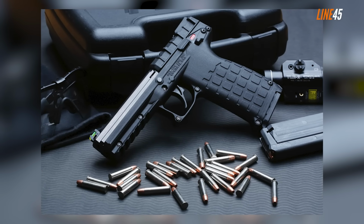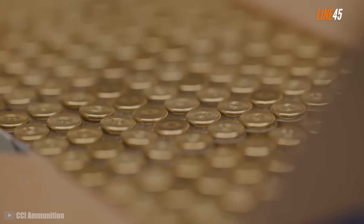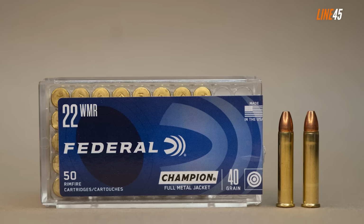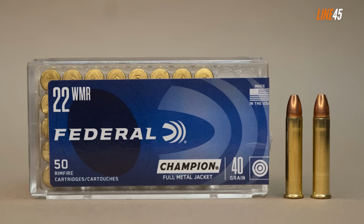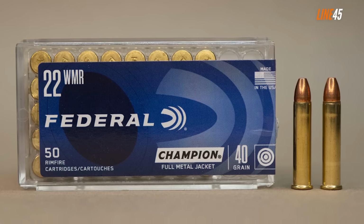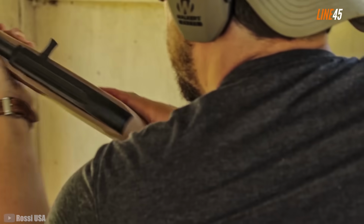Cost and availability used to be a drawback, but lately I've been finding .22 Magnum in stock more often and for decent prices. It is not bulk ammo cheap, but for what it offers, it's fair, especially when reliability and performance are consistent. Most folks who ignore it simply haven't seen it perform. Once they do, their opinions change quickly.